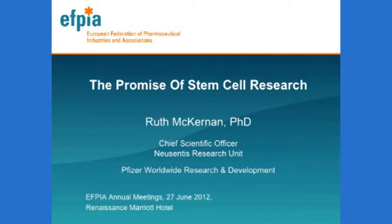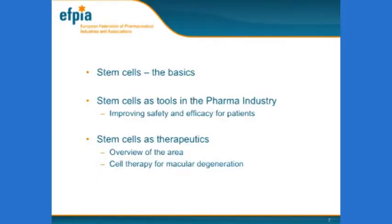I'm going to talk about stem cells. My job is I'm head of a research unit in Pfizer, which is called Nucentis. And the work that we do on regenerative medicine, the stem cell part of the company, sits in my organisation. We also work on pain and epilepsy and many other disease areas, but my focus today is about stem cells.